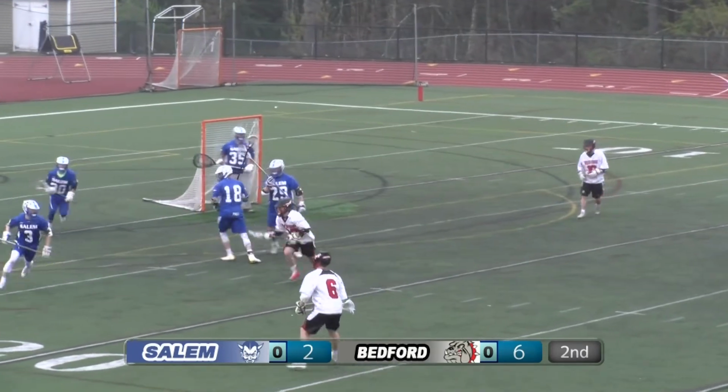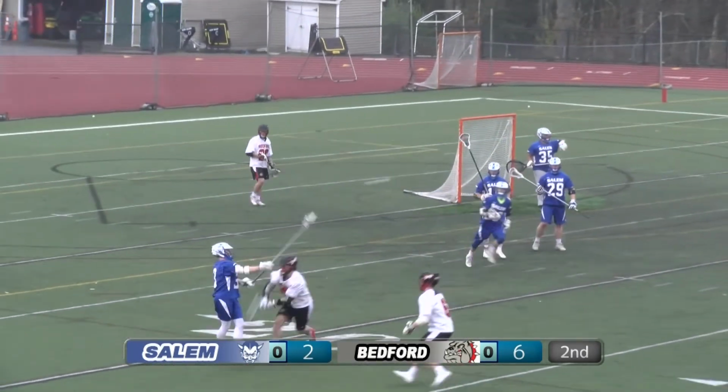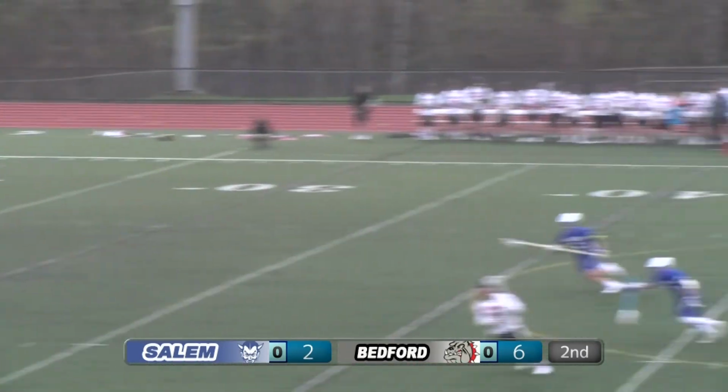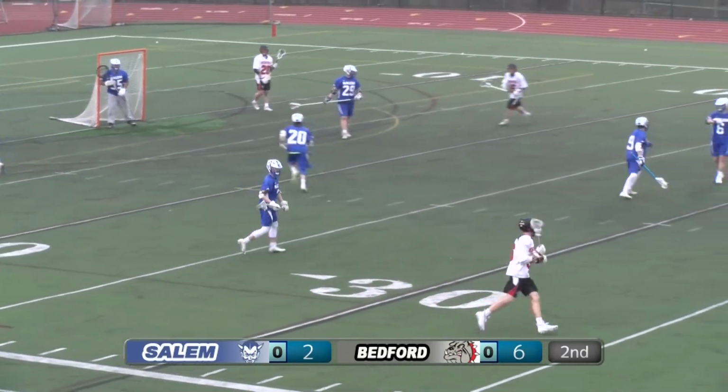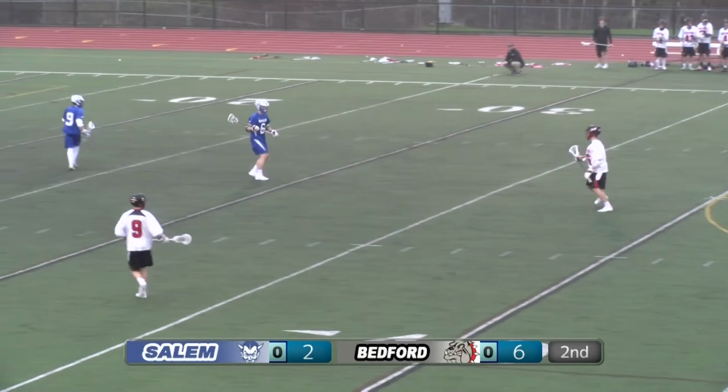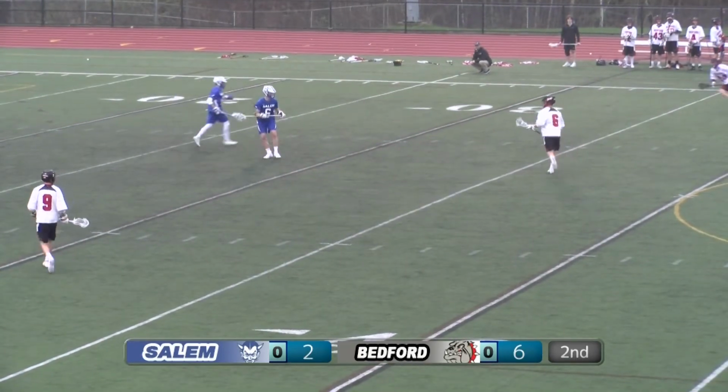Oh, nice check there by 18, Dominic Passy. Gets the ball out on the ground. However, we have a turnover. Aaron turnover. Giroux makes a nice pick, left-handed at midfield, steps it back in. They're going to reset their offense.